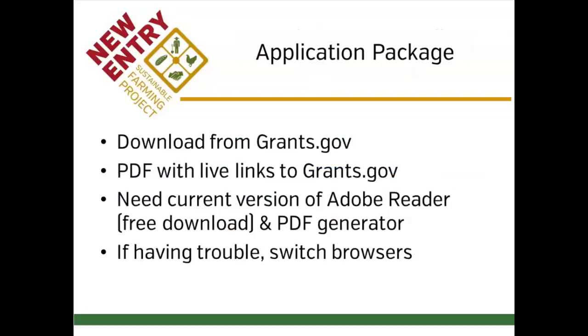So the application package you actually need to download from Grants.gov, and I'll show you just in a moment where that comes from. What you're downloading is a PDF that has live links to Grants.gov. You need to make sure you have a current version of Adobe Reader, and it's very helpful to have a PDF generator so that you're able to combine multiple PDF documents. They do require that all attachments are in PDF form, and I'll go through some of the other requirements for the attachments a little later on, but you do need to have everything in PDF form.